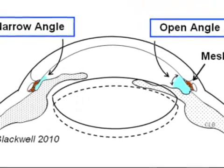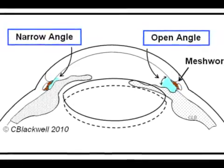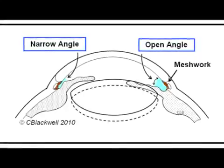Rating the risk of angle closure is still not as good as it should be. Of eyes with an angle narrow enough to be considered at risk, only about 10% actually develop angle closure glaucoma. That means rating risk by angle width is only part of the story.